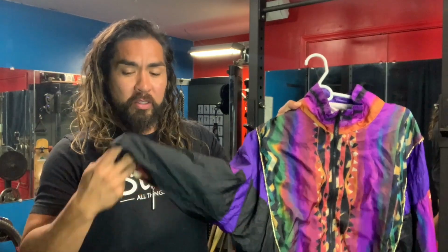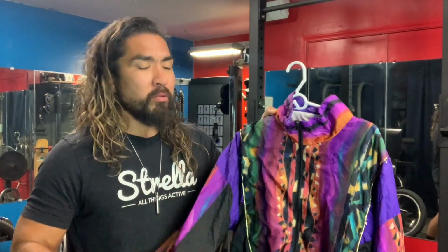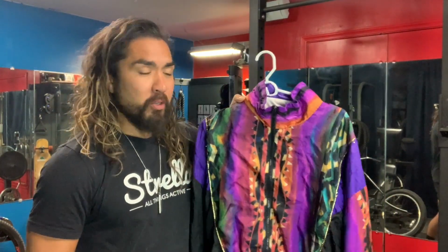I have this thing right here. Now this one is a windbreaker. You can tell a windbreaker because you can take this part, put it up to your mouth, try to blow through it, no air goes through. Cool, that's a windbreaker. Is it a puffer jacket? No, there's actually no insulation. It's not a puffer jacket at all.